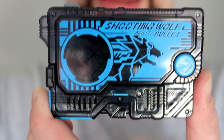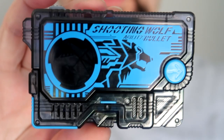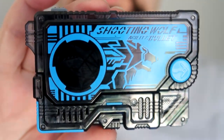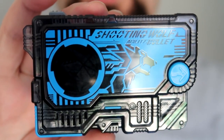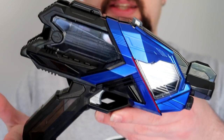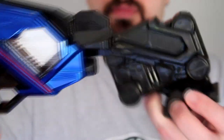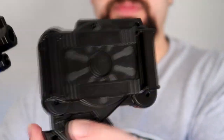So yeah, there you go. That is the Shooting Wolf Progrise Key. Next we'll look at the Shot Riser. So there it is. Again, like I said, it's a freaking awesome thing. That is the belt buckle.